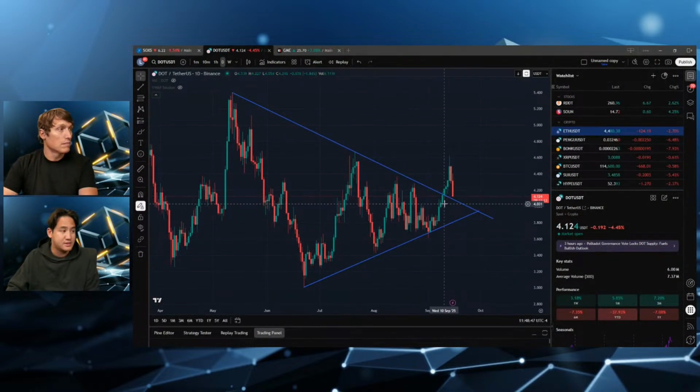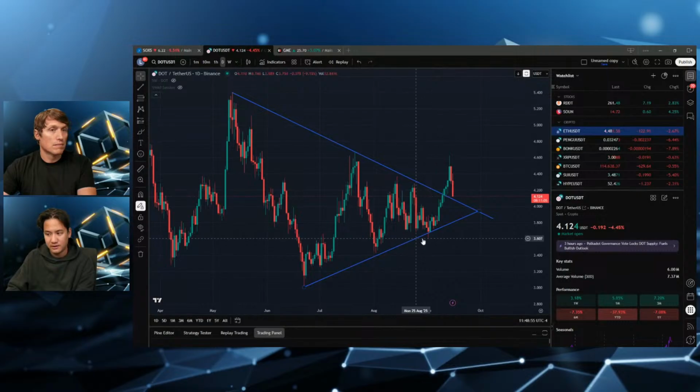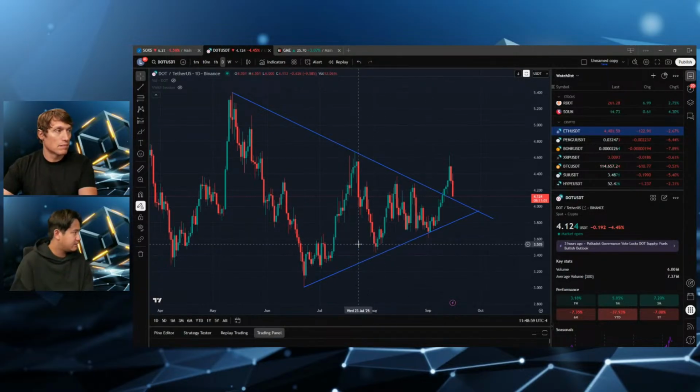Or you could wait to see if it closes below this trend line and starts heading lower, and then you can buy on the bottom of this upsloping trend line here, or the lows of these pivots on DOT. Do you have any different analysis, Ben?